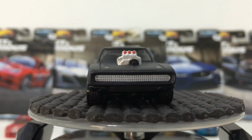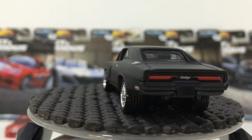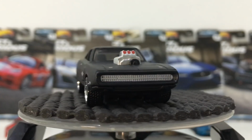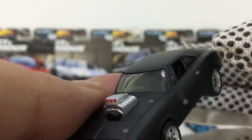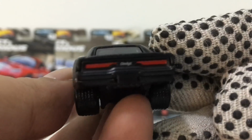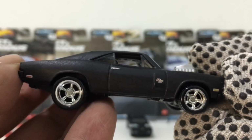Loving the engine there. Slightly bigger tires at the back. Not really keen on that. Let's take a closer look. Any difference from the previous iteration of this car in the Retro Entertainment? Is it the same? There's the R/T there. Wow. That's the tail lights. Awesome. Look at the wheels there. Nice.